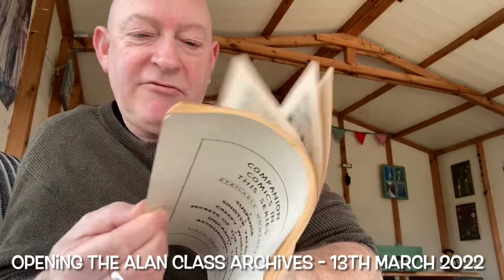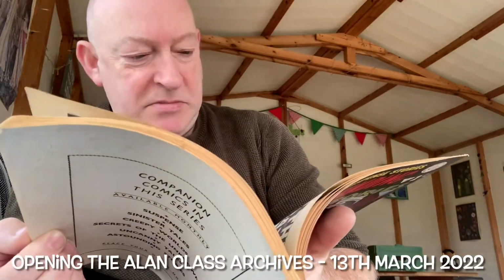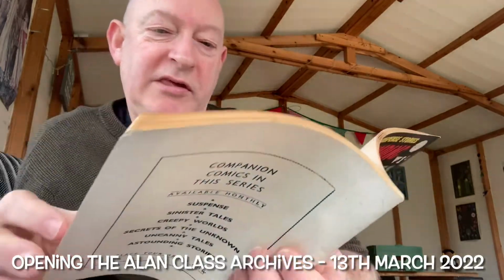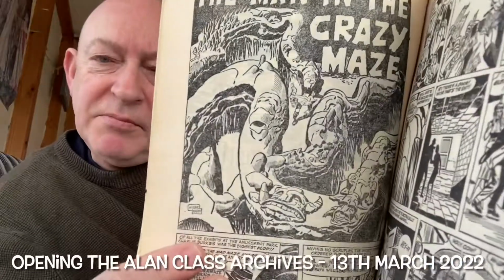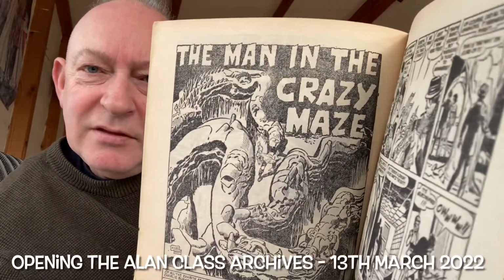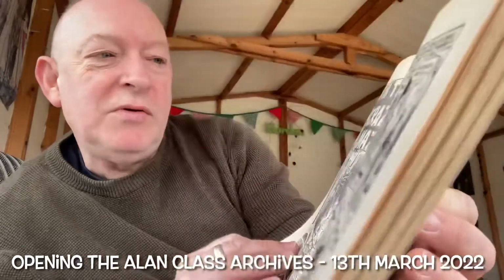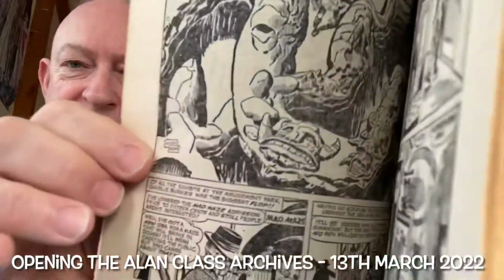A very quick flick through. See if I can find any of those hidden gems for you. You know, you've got a typical Jack Kirby, Dick Ayers story in here, for one of their monster titles. The Man in the, what is that? In the Crazy Maze? Just about to see it, Kirby Ayers.